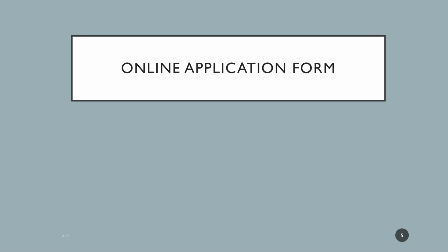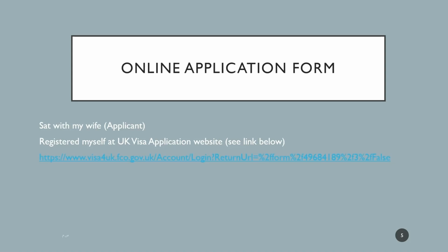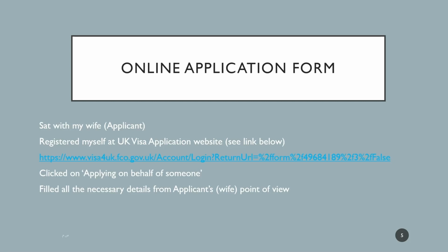The next section of this presentation is how I filled the online application form. After getting married and spending time with my wife and family, one day I sat with my wife, who is the main applicant for this visa, and started filling up the online application form. For this, I registered myself at the UK visa application website. This is the link here, and I clicked on applying on behalf of someone. And I filled in all the necessary details from my wife's point of view.